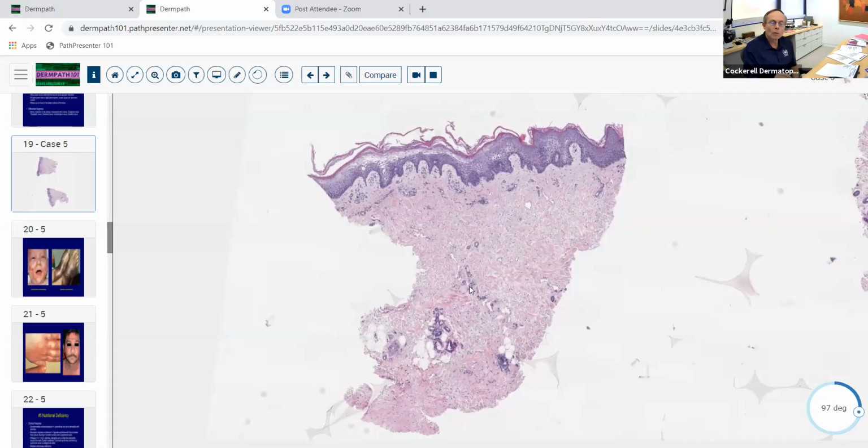So we know the 3 patterns that are most common for intraepidermal reaction patterns that we see. We get spongiosis, we get acantholysis, and then the third one is ballooning degeneration. Those are the 3 most common. There are about 10 others.